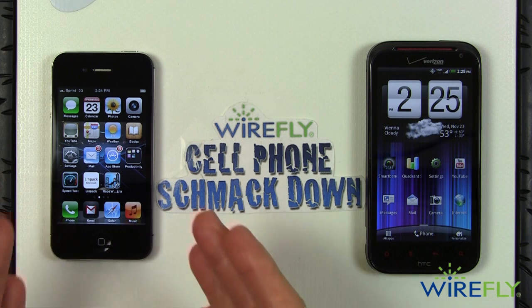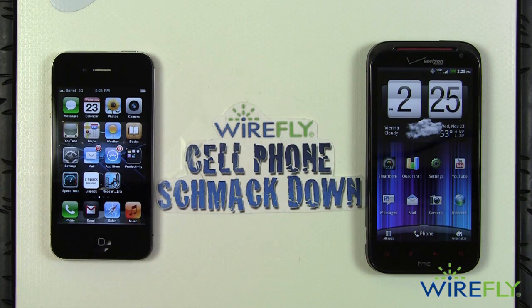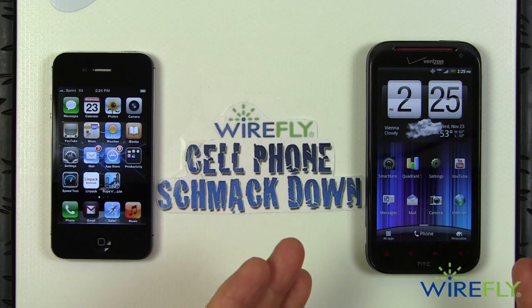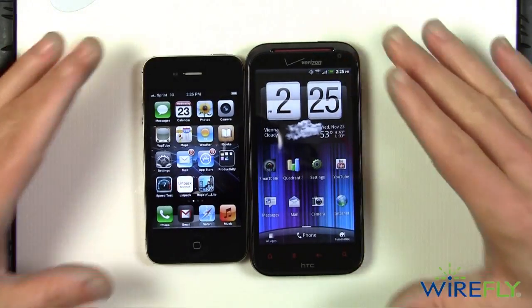Now, this is the Sprint version of the iPhone 4S, and of course the HTC Rezound is on Verizon. It runs Verizon's 4G LTE network, and I'll be talking about that certainly later. But let's get started with the Schmackdown. These are always running a little long, so I'm going to try to make this one go a little bit faster. Let's compare these two phones.